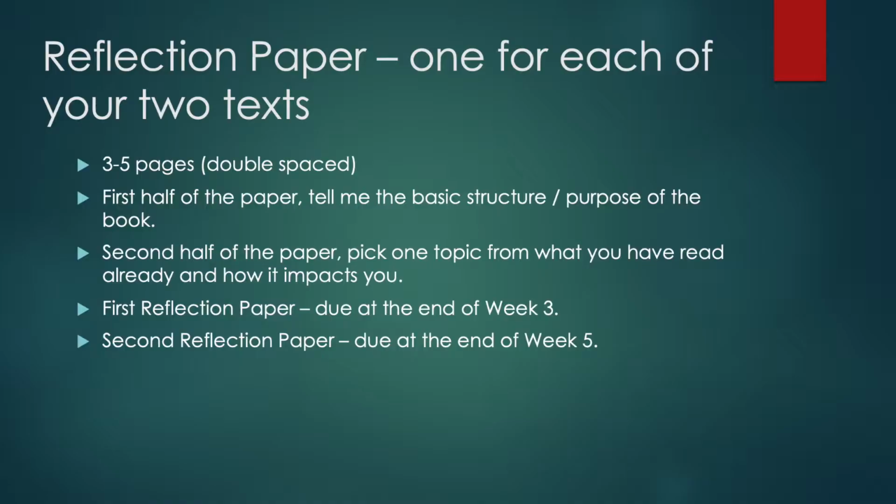And as I said, it's 3 to 5 pages. 3 pages, 3.5 pages is just fine if you can do what you need to do during that period of time. That's great. Don't worry about it. I know you haven't read the whole book.